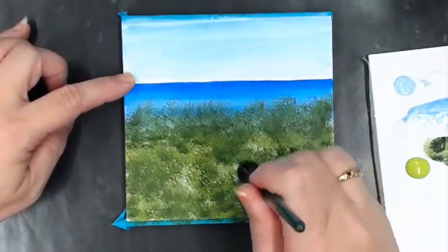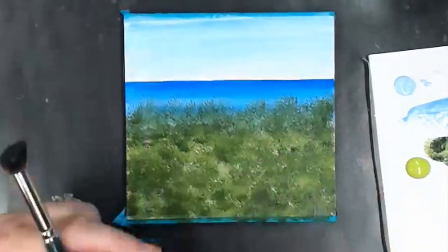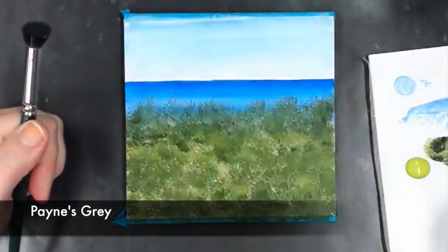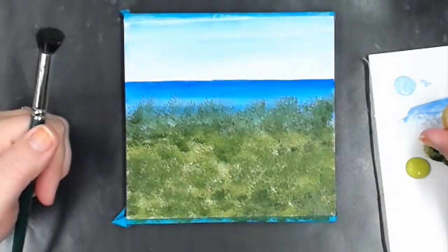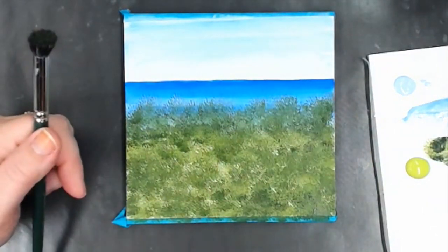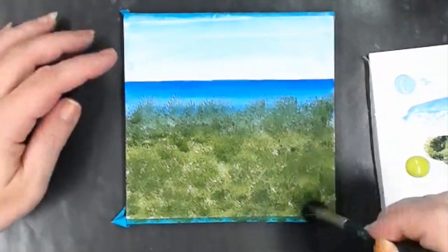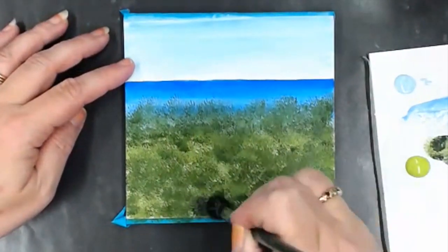If it's not dark enough for you in the depths of this brush, you can always go ahead and add in a little Payne's gray to your plantation pine. And that will make it just a titch darker. Don't add a lot. And keep it down low.